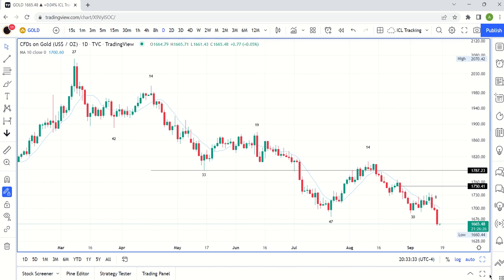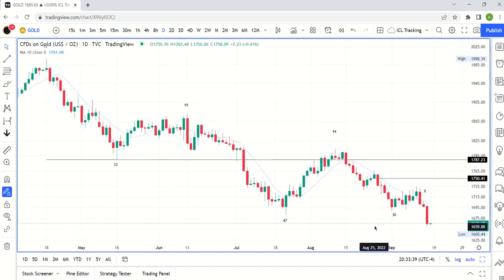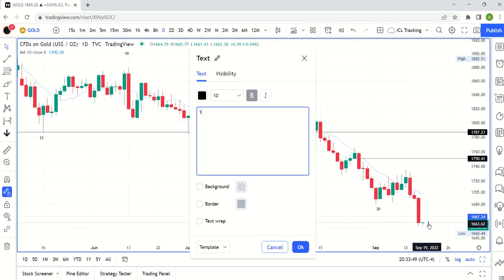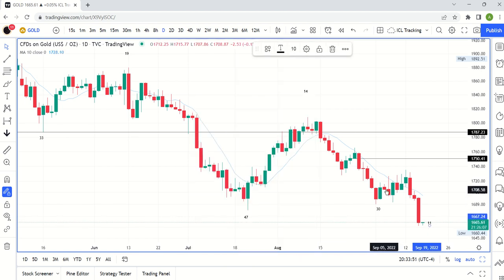As we talked about in the previous videos, this has the look of a bear flag and it has now spilled over. What day is that? 1, 2, 3, 4, 5, 6, 7, 8, 9, 10, 11. So, it's September 15th, and we're opening on day 11 right now.